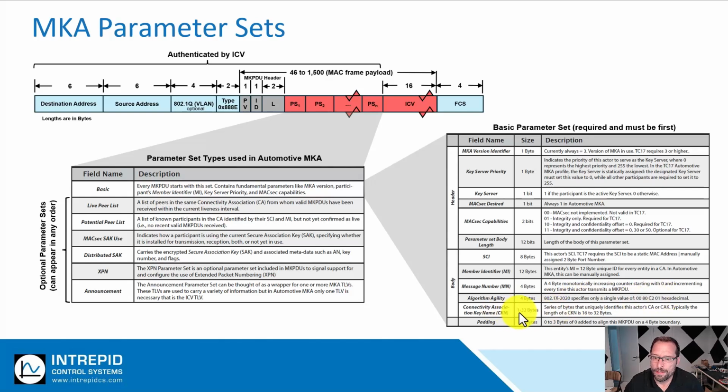Then we have the connectivity association key name. Then padding to align the entire parameter set on a 4-byte boundary. The connectivity association key name is used as part of the authentication process that a particular participant is a valid entity to participate in this MACsec system. Every entity needs the CKN and the CAK statically configured.